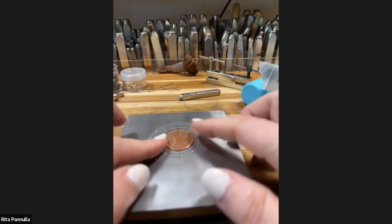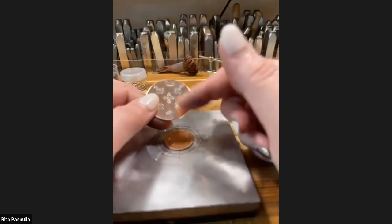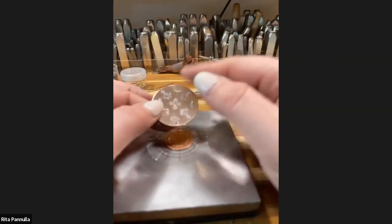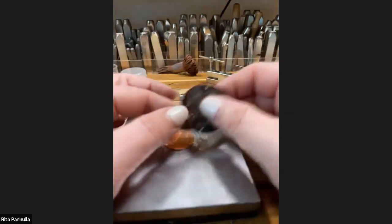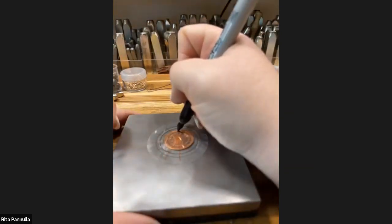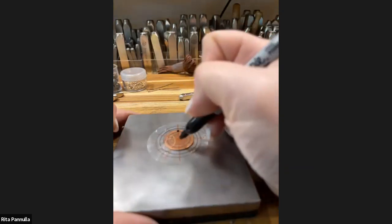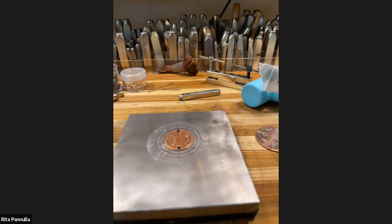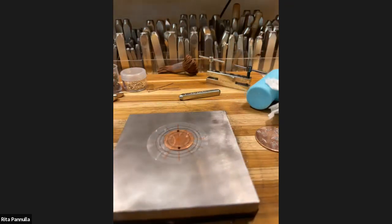I have my center. Now, if you didn't like piercing your holes because you had to line it up and use a ruler, definitely utilize your lines on your grid. So before we do anything, I'm going to mark where my top hole is going to go and another on the bottom, because I am going to use a head pin and hang a bead from it.